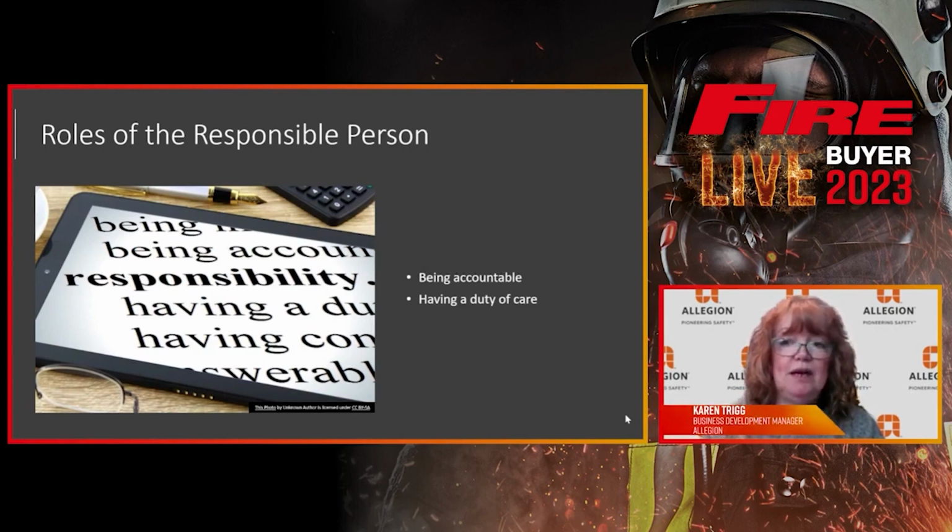And doors must fully close from any opening angle and fully engage into the frame. Doors designated locked should be kept locked except when in use. The responsible person must also check for any sign of wear or damage to the seals or the door itself. And a record should be kept of these examinations, including any flat entrance door where access was denied.